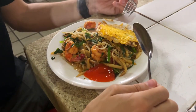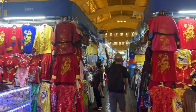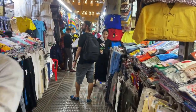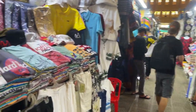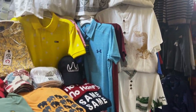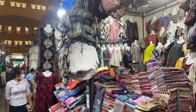Yummy. So we are on our way to leave the market, and I wanted to show you these more traditional kind of clothes, dresses and dragons and things like that. We also just walked past tasers, cameras, lights, lots of different things. So you could literally come here and find anything. Gucci, The North Face, Hard Rock Cafe, elephants, more elephants. This is such a backpacker outfit.